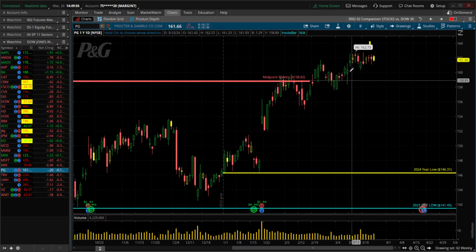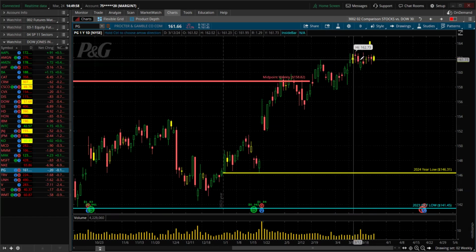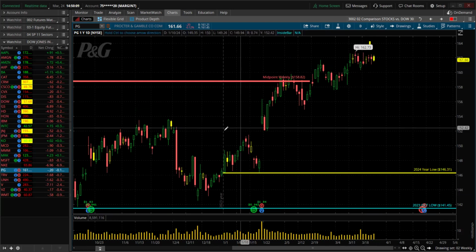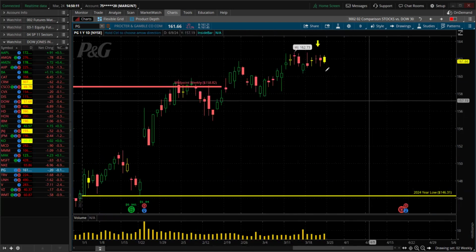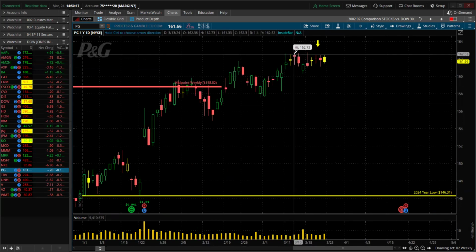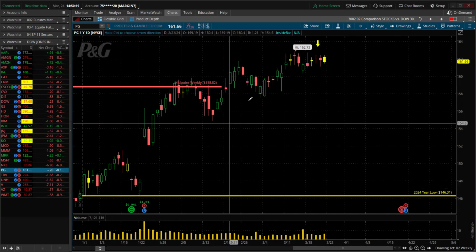Distribution means smart money selling. You have a consolidation, a lot of small bodies, very close to each other. Yep, good market makers camouflaging it, but not good enough. I see that. And look at that dump. So little insight, I'll show you. See the high right there, 162.73. When I hover over, you see the volume down to the left.